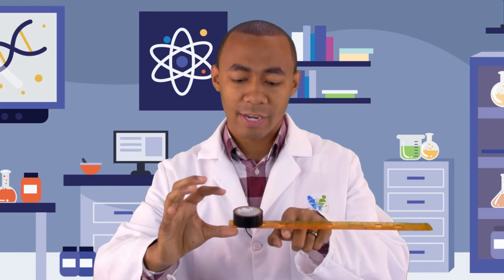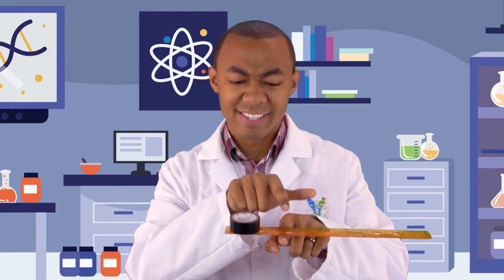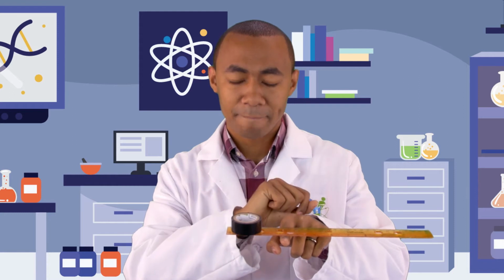This side is a little bit heavier, and it should have pulled a lot more, so I had to move my finger over here because the center of gravity of this ruler is now at this point, right? That being said, let's do a few experiments to see about the center of gravity.